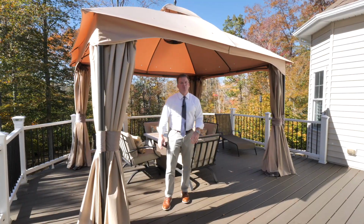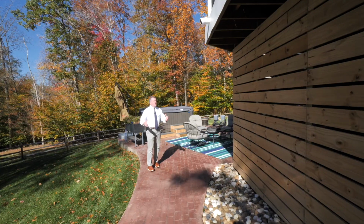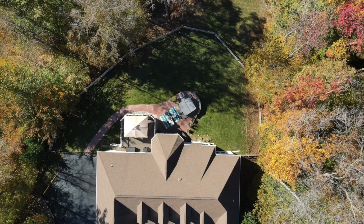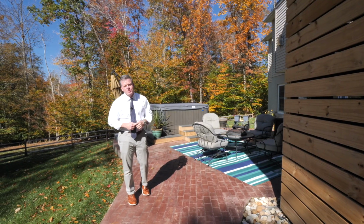This deck is awesome, low maintenance, and it has a brand new awning, and just below the deck, down here, it's a stamp patio and a brand new hot tub that will convey. The yard is partially fenced in, 2.3 acres. It also has a 1,000-gallon propane tank, which you'll definitely save utilities on.